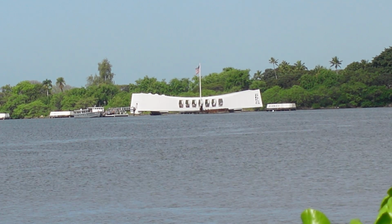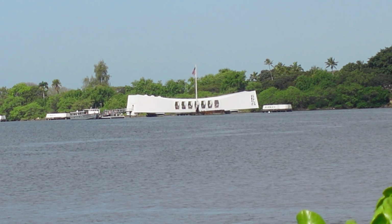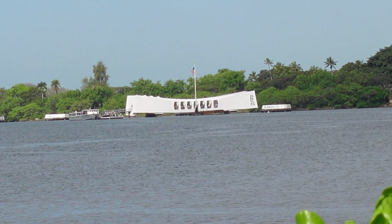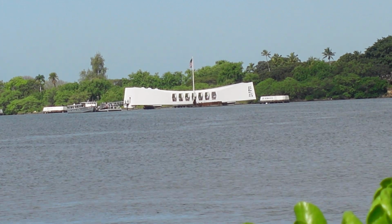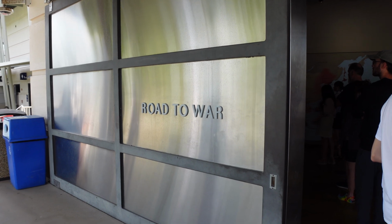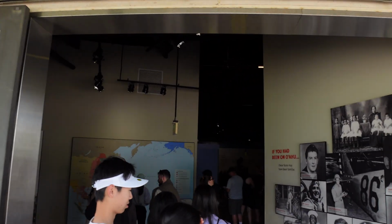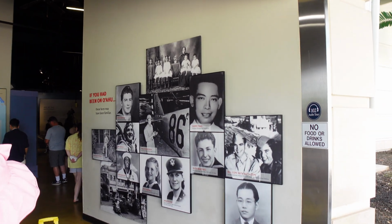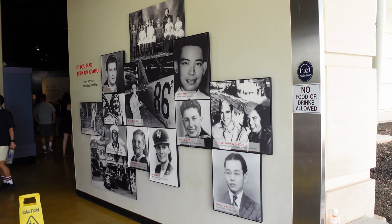Now back at the Visitor Center, zooming in on the USS Arizona Memorial. Learning about the attack on Pearl Harbor from a classroom textbook doesn't compare to this experience. There are a couple of buildings here. The first one describes the events that led up to the attack on Pearl Harbor. It's very busy in here. You don't have to take the ferry to see this museum.